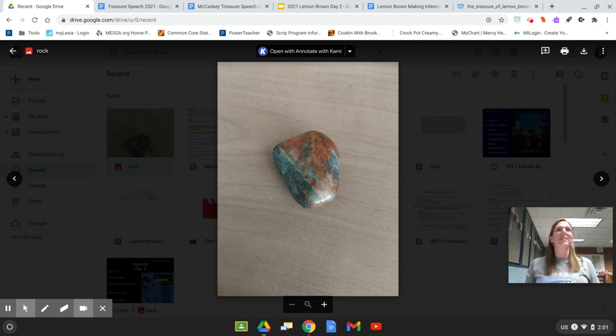I'd look out at my audience and start off saying, this may just look like a regular polished rock, something that anybody could own. But really, it's so much more than that. This polished rock was given to me from my grandmother, whom I had a very close relationship with. She gave it to me at a time when I was super nervous, and she knew that I always got nervous very easily.